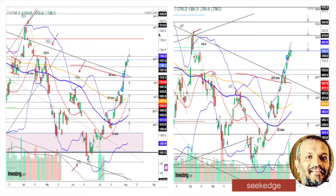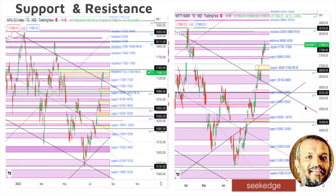So here all these gap resistance numbers are marked: 17,570, 18,100, 18,150, and 18,350, and similarly on the downside. All these markings we'll see later in this. Here all these yellows are gap resistances or supports. So right now it's at resistance at 17,450 kind of levels, Fibonacci 50.